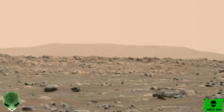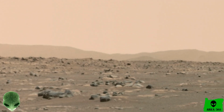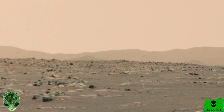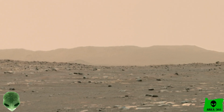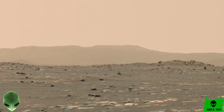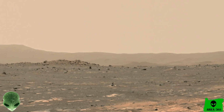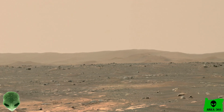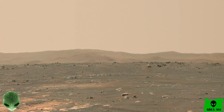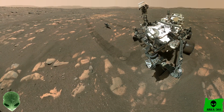Check out this panoramic horizon from Mars. Just soak it in. I know I'm a geek, but I think that is way cool. I hope you guys do too.